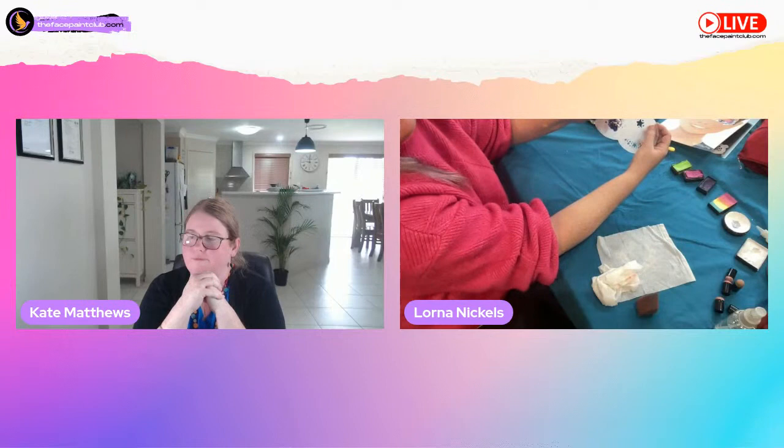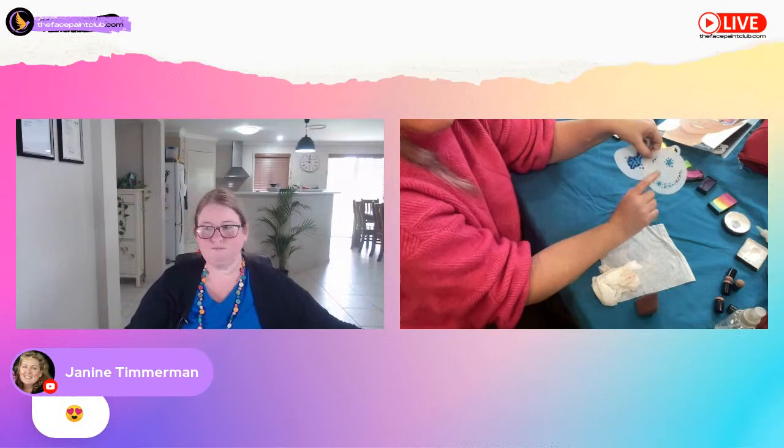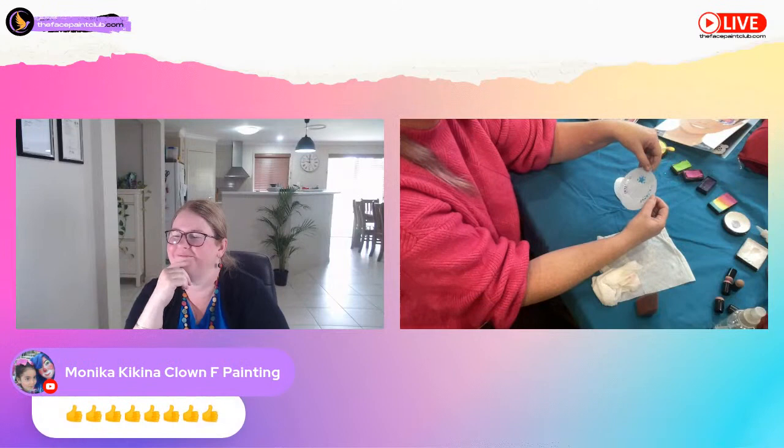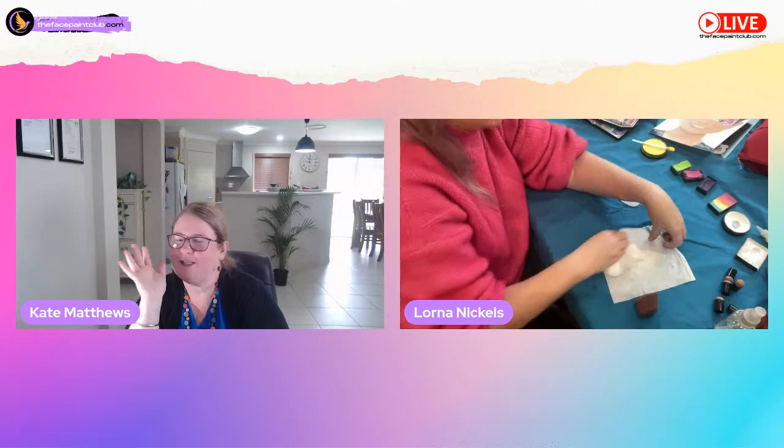I also, if I feel like I want to do a certain design that involves a stencil, have it on the back of my kit because kids will see it and ask for it. Whereas if I don't particularly want to do a design, like sometimes I don't feel like doing a mermaid or I don't feel like doing Elsa, I will hide that stencil. So it's not front of mind for them. They don't see it, they don't know. Exactly, yeah. That was fantastic.